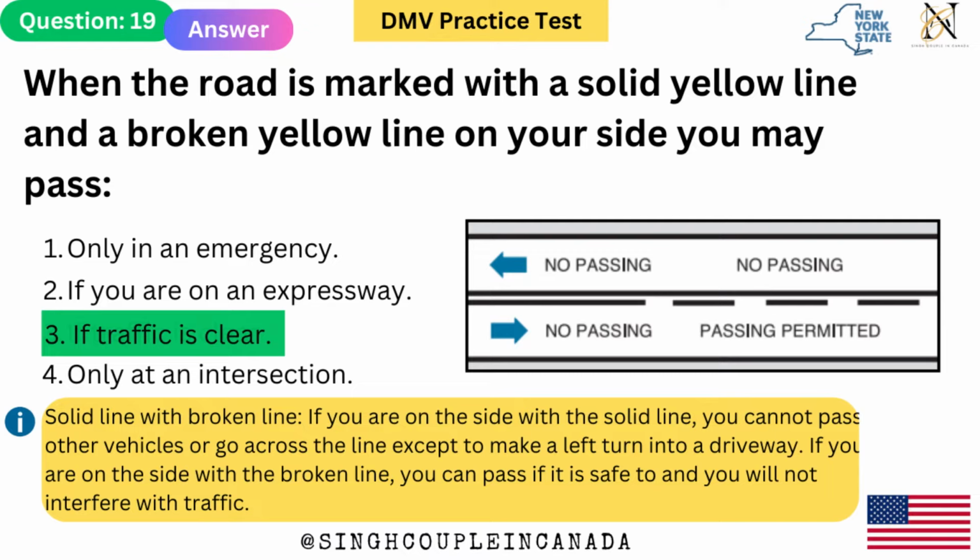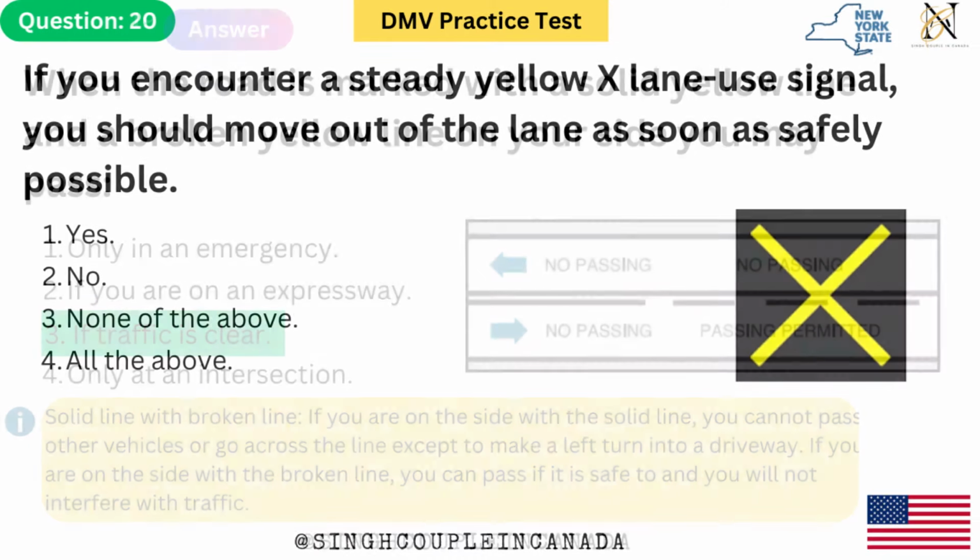Solid line with broken line: if you are on the side with the solid line, you cannot pass other vehicles or go across the line except to make a left turn into a driveway. If you are on the side with the broken line, you can pass if it is safe to and you will not interfere with traffic.